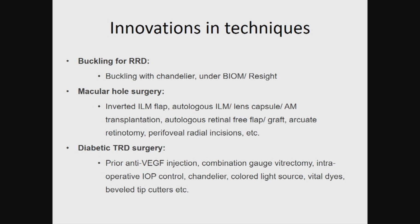Innovations in the technique include buckling with chandelier. Innovations in macular hole surgery include inverted ILM flap, autologous ILM, lens capsule, amniotic membrane transplantation, autologous retinal free flap graft, arcuate retinotomy, perifoveal radial incisions, etc. Diabetic TRD surgery includes prior anti-VEGF injection, combination gauge vitrectomy, intraoperative IOP control, chandelier, colored light source, vital dyes, and bevel tip cutters.